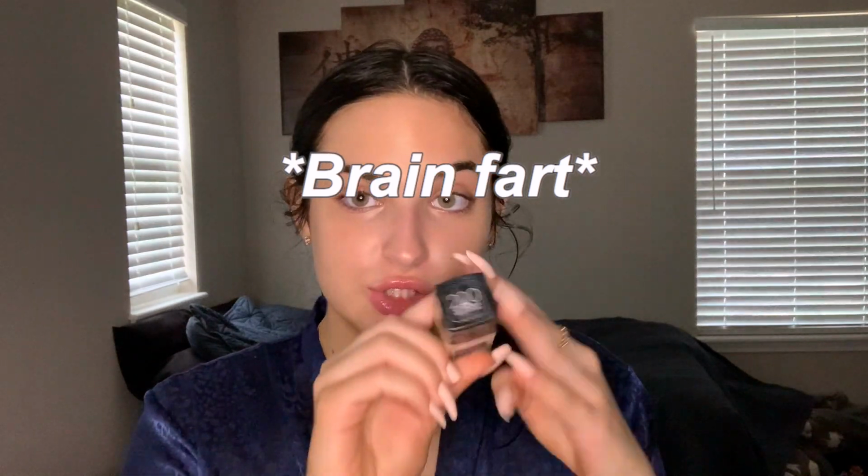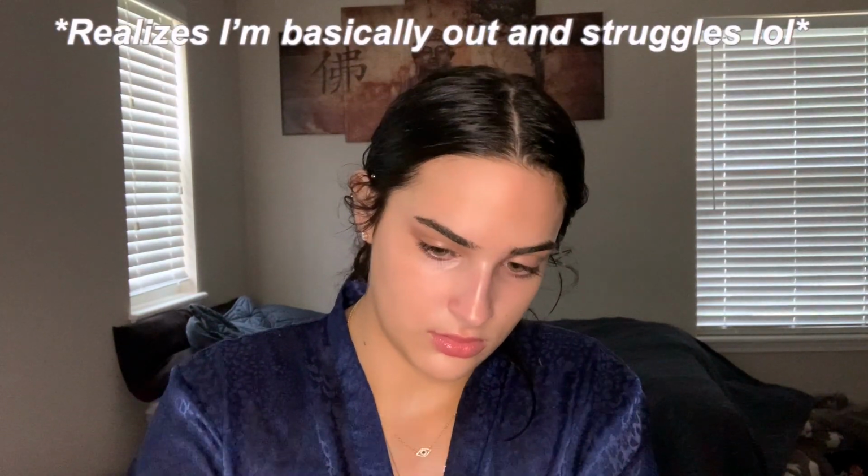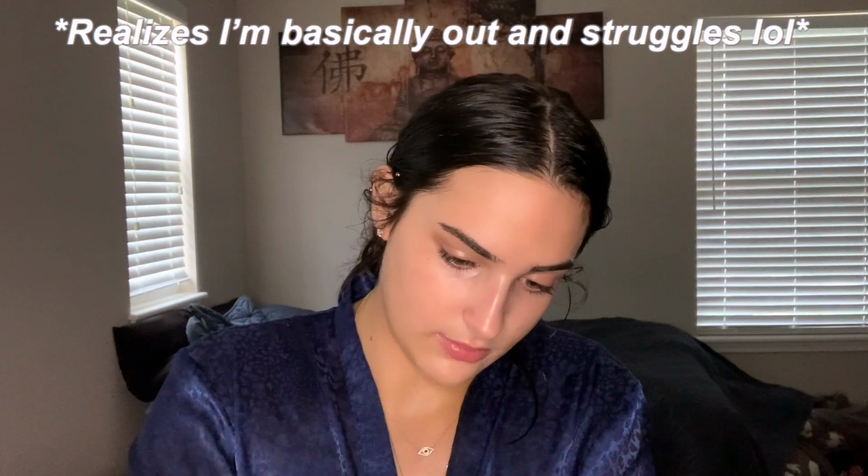So next we have foundation. This is a holy grail for me. I use the Matte and Poreless Fit Me Foundation by Maybelline in 220 Natural Beige. This is just a holy grail for me. I've used this since middle school. I feel like their formula only gets better when it comes to this.